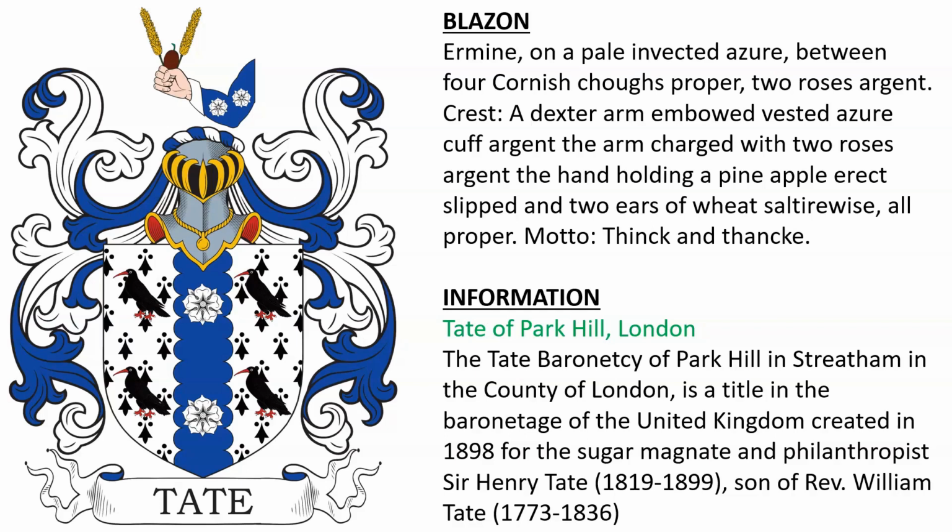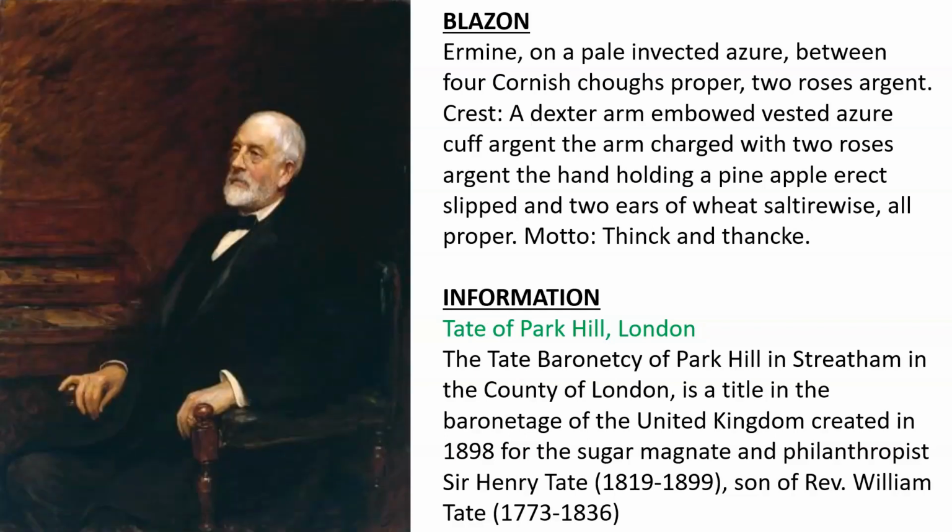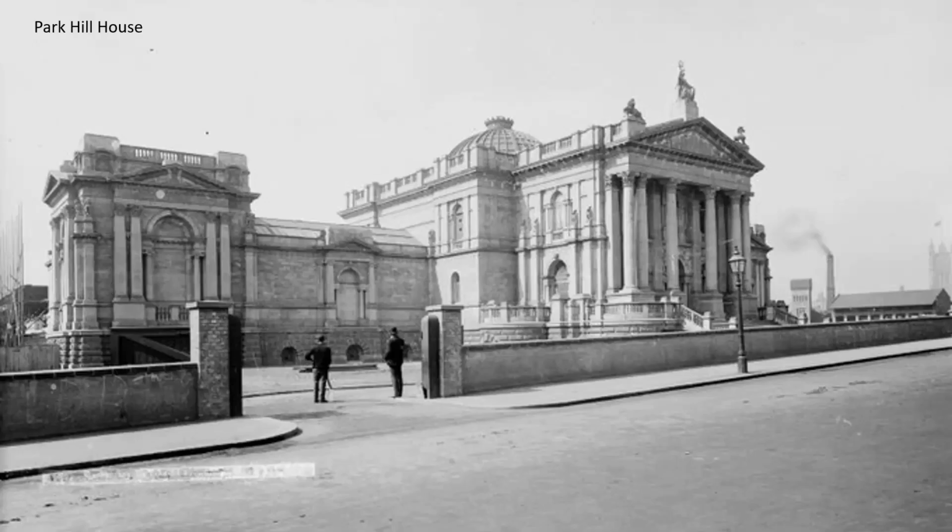So the coat of arms of the Tates of Park Hill in London. The Tate Baronetcy of Park Hill and Streatham in the county of London was a title created in the baronetage of the United Kingdom in 1898 for the sugar magnate and philanthropist Sir Henry Tate, born 1819, who we see here, who was the son of Reverend William Tate, born 1773. And here we see the family estate of Park Hill House.